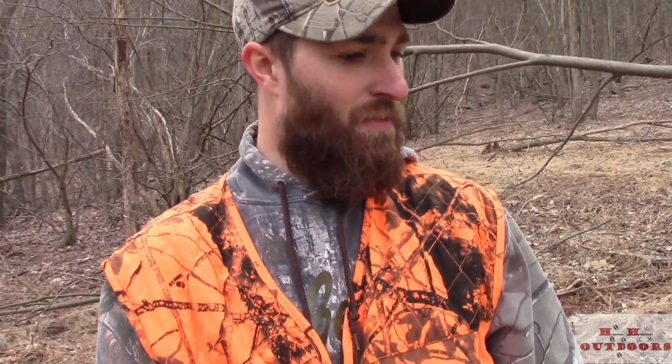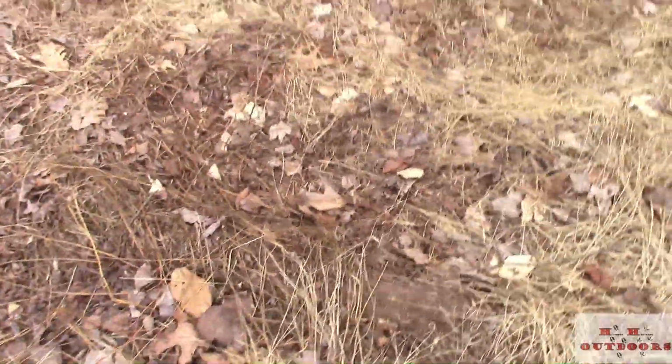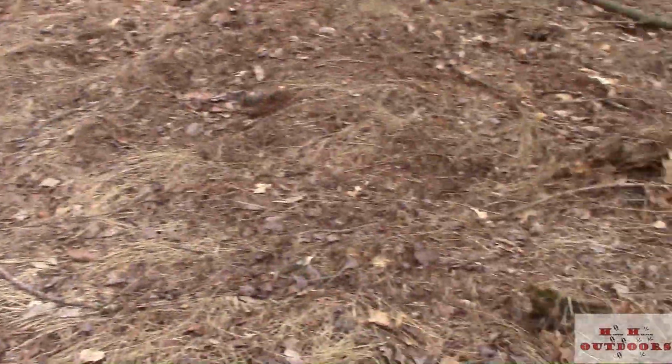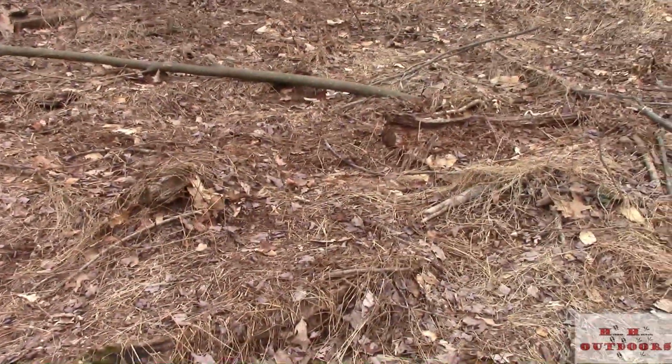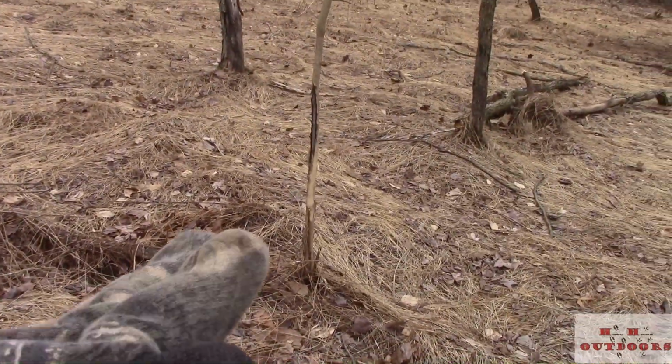So I'm gonna walk up here and check this little field out. Right on the edge of this little field, I found more old turkey scratchings. There's a fresh buck rub right here. Here's some more old scratchings. There's a fresh buck rub.